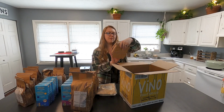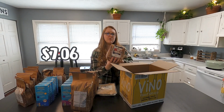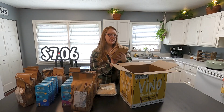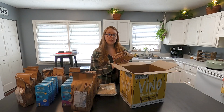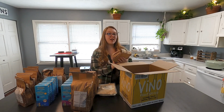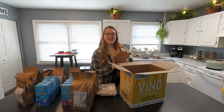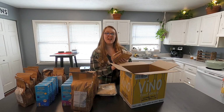Next, I have some Fragola pasta, 2.5 pounds. I bought this because we have recently tried couscous and we love it. I'll be honest, and I feel silly admitting this, but when I first tried couscous, I most certainly thought it was a grain. I did not know it was a pasta, and my sister actually told me it was a pasta. She thought that was funny that I did not realize that.